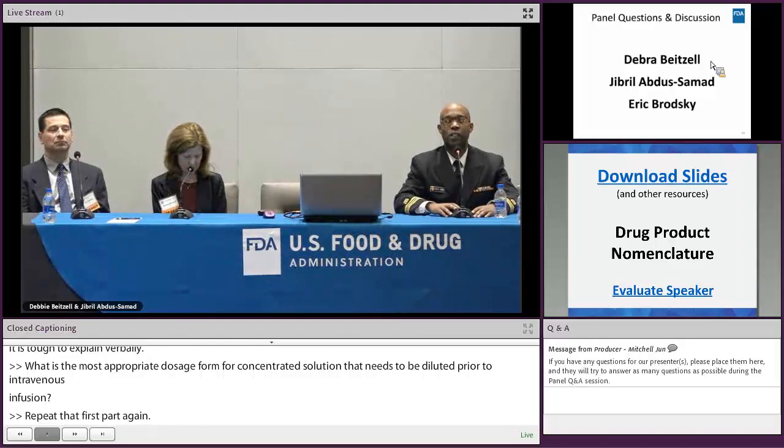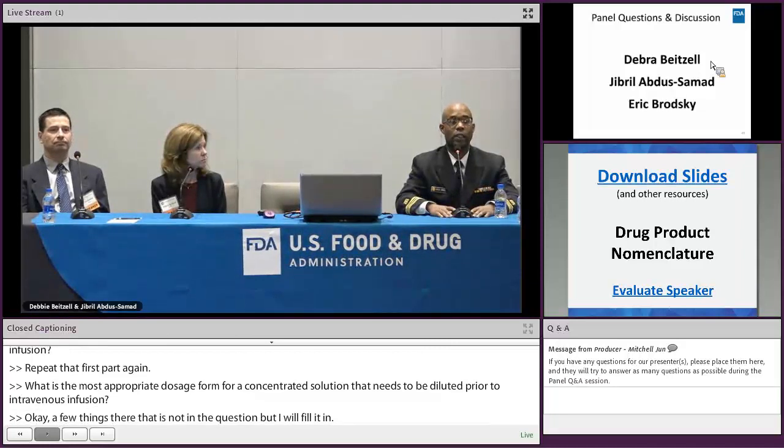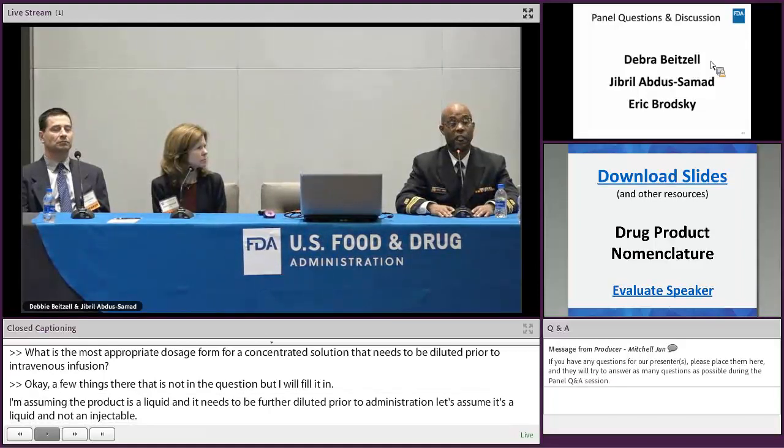Okay. So a few things there that's not in the question, but I'll fill it in. I'm assuming that the product is a liquid, a concentrate that needs to be further diluted prior to administration. And let's just assume that it's not an injectable suspension, because you wouldn't want to administer that IV. But let's say it's a solution. The appropriate dosage form would be injection.